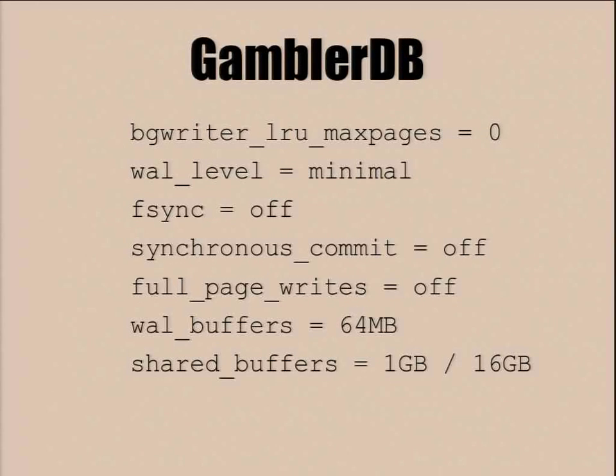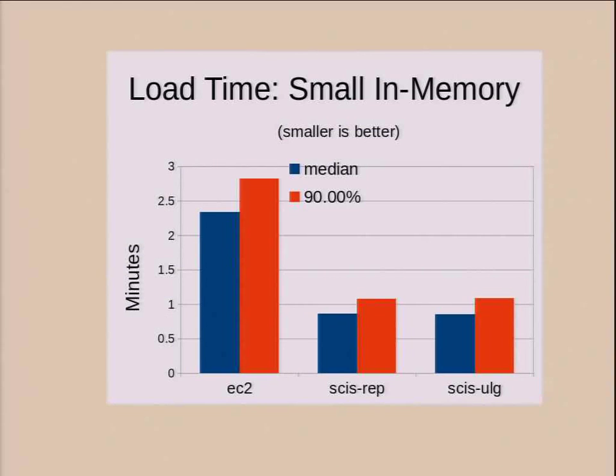So I changed a whole bunch of settings to eliminate as much disk access as I possibly could from Postgres. So no background writer, as little WAL as possible, turn off fsync, turn off synchronous commit, turn off full page writes, increase WAL buffer size, increase shared buffer size, so that Postgres would cache as much as possible and not touch the OS file system cache, though the OS might decide to flush on its own. And so this ended up with some changes here.